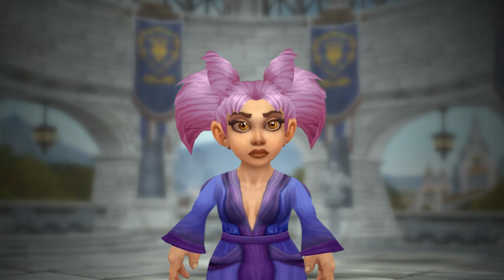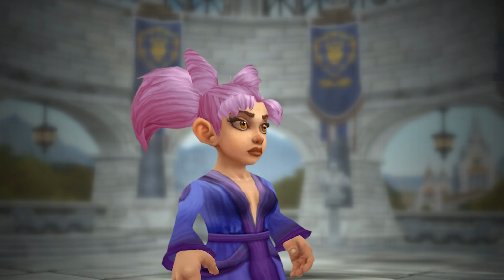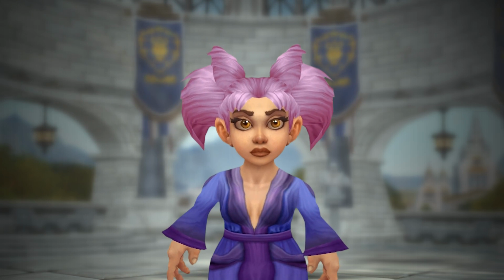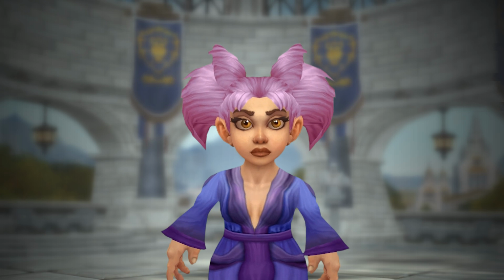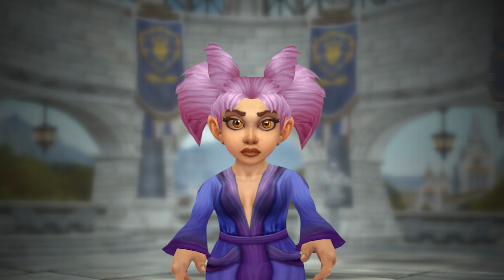And finally, the return of the pigtails for the gnomes. Pretty similar to the pigtails that we've had previously, a little bit bigger and pretty cool. You know, it still uses that physics that you see there. Probably when they run, I'm sure they'll be bouncing around and looking really cool. But yeah, a great look for the gnomes. Not quite as eccentric as the first one, but still a great look and a new appearance for gnome females.